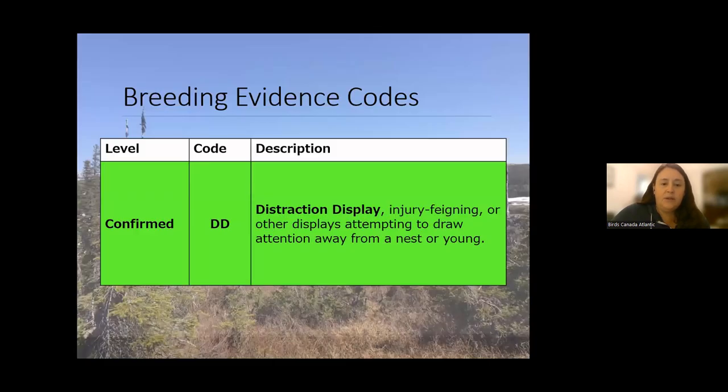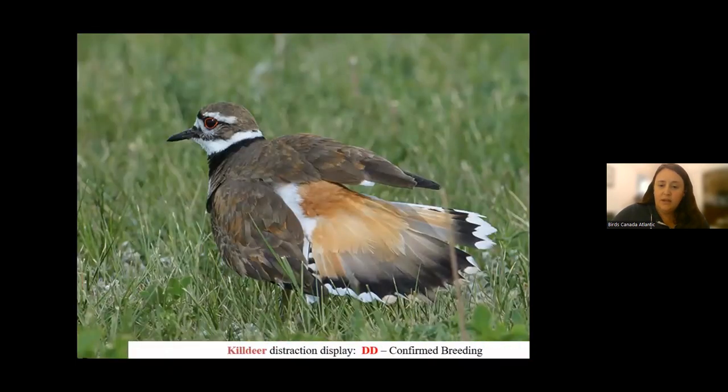Another confirmed breeding code is the distraction display. Some of you may remember from our webinar about shorebirds that they will often fake an injury or display to attempt to draw attention from the nest or the young. So here we have a killdeer doing a broken wing display. And again, we don't need to see the young to know that they are nearby. There's no other reason for this behavior, so that would also be confirmed breeding.